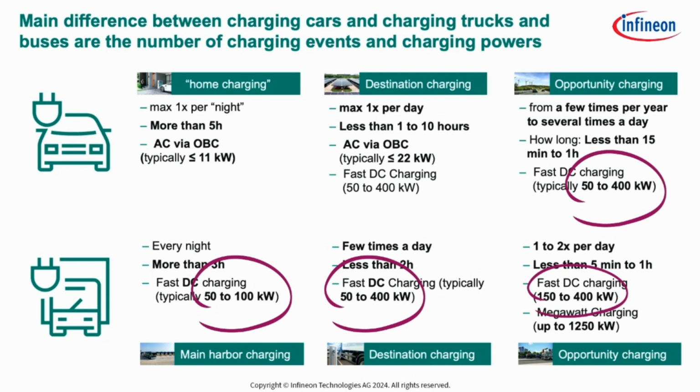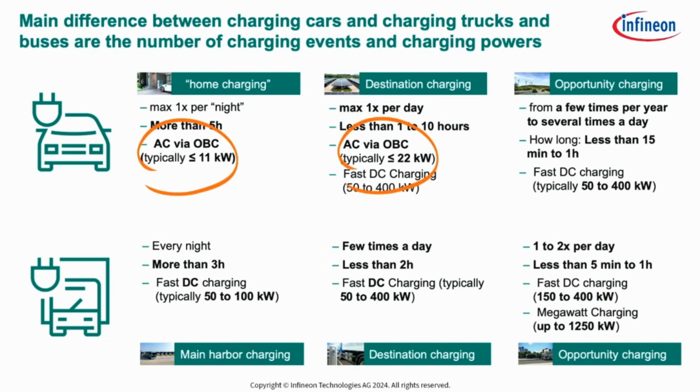And finally, if you look to the right side of the slide, we see super fast charging required where, for example, on highways or on very short stops, the electrical commercial vehicle needs to be charged. And with this, high or super high power charging is required. Compared to personal vehicles, we talk about charging powers of less than 22 kilowatt. And with this, of course, we can charge also commercial vehicles if the time is not critical.